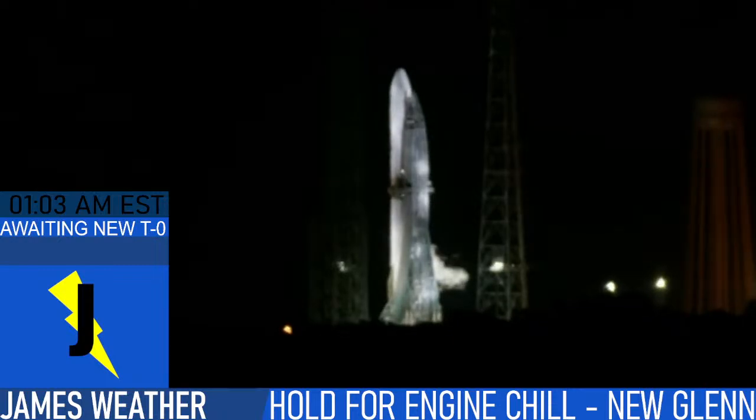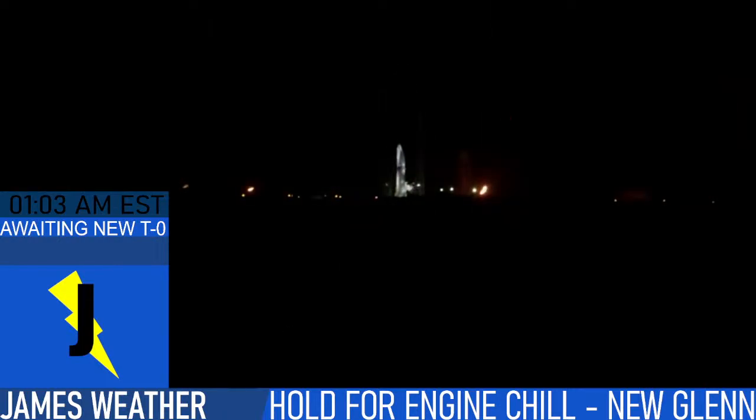Oh, there's the aircraft. Can't see it on stream, but you can see it in the very top corner of mine. Clock change. Count gone. Uh-oh. It's not good. No scrub yet. But new T0. 30 minutes.